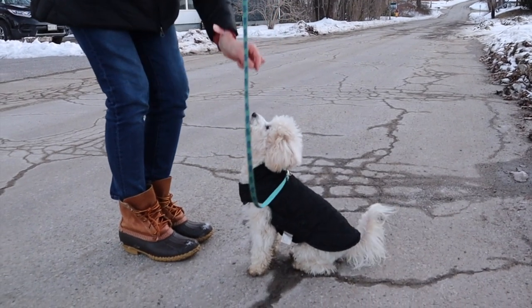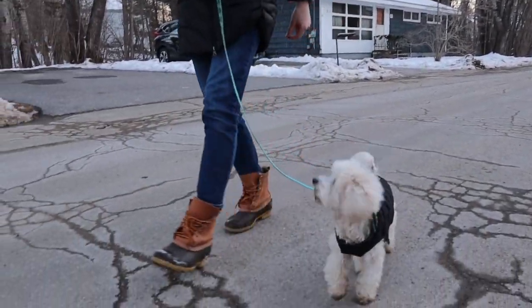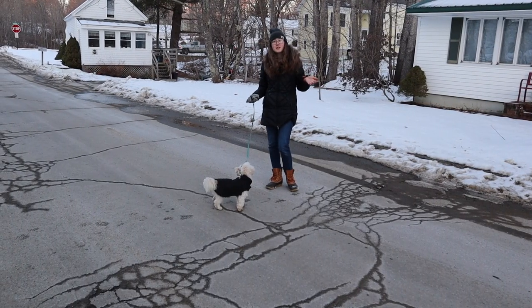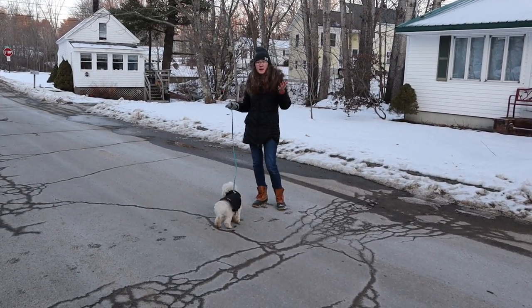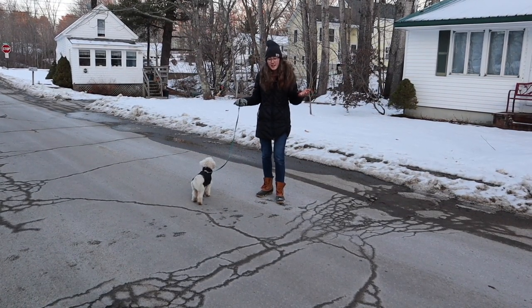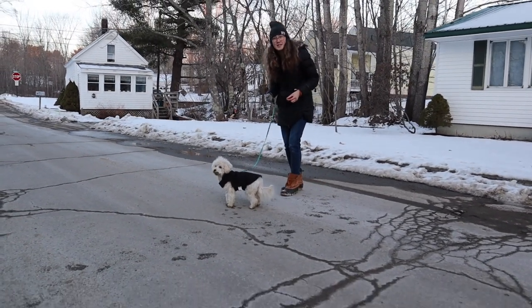Sit. Good job. All right, Rosco, heel. Good boy, yes. Yes, good job, yes. So Rosco seems no longer afraid of this construction site. He's had a lot of fears like these in the past, and whenever I make sure he makes eye contact with me and do some commands and training, it always seems to help him be less anxious. What was that noise? A crane's moving.